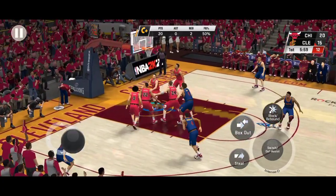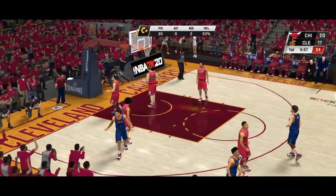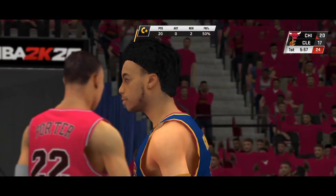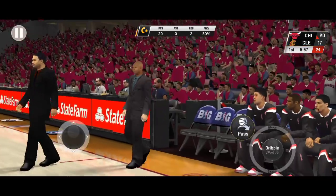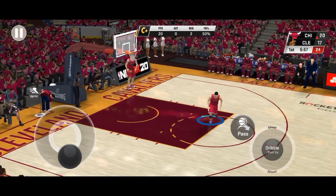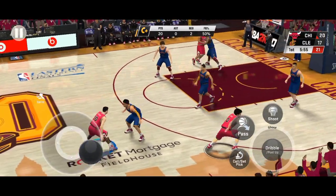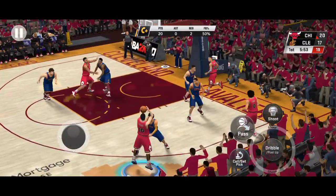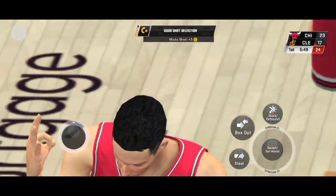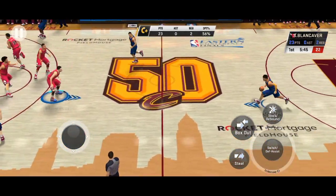Number 10. From the lane. Time call here as the Bulls decide to talk it over. Drills it from outside. 3 points in the game. He's come out of the gate smoking from three-point range today.